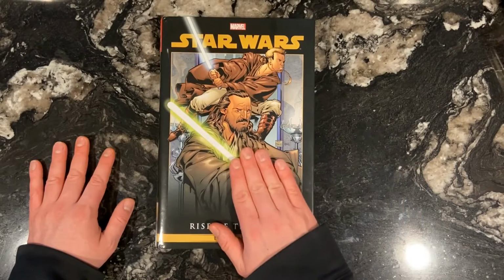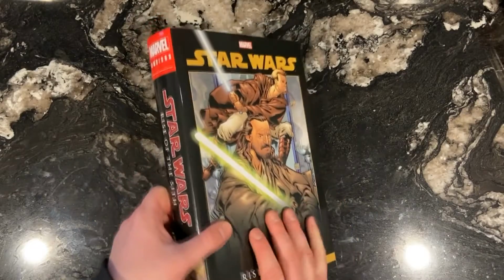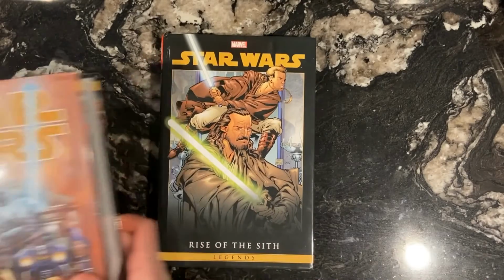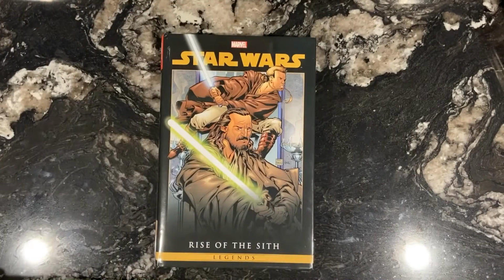Among fans, hardcover books seem to be the preferred design over paperback, so I imagine that crowd must be pretty happy about this. The last hardcover omnibus I reviewed was The Old Republic Volume 1, and The Rise of the Sith Omnibus has many things in common with it. So what is The Rise of the Sith?